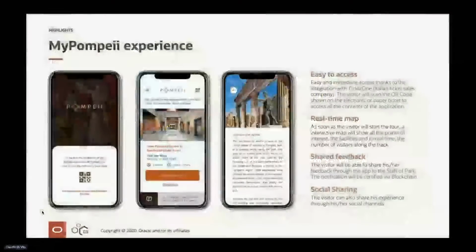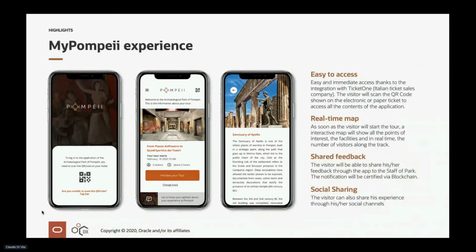So as you have seen with the real-time map, along with the track that shows the track, it also provides information about how many people are on the track. So if it is safe to go on, or instead it's better to step down a bit. The application itself, of course, is also integrated with the ticketing system. So basically, for enabling the use of the app, the users can insert their ticket, and then use the ticket information for entering at the gates. So we also realized an integration with Ticket One, that is the ticket sale provider for Pompeii.